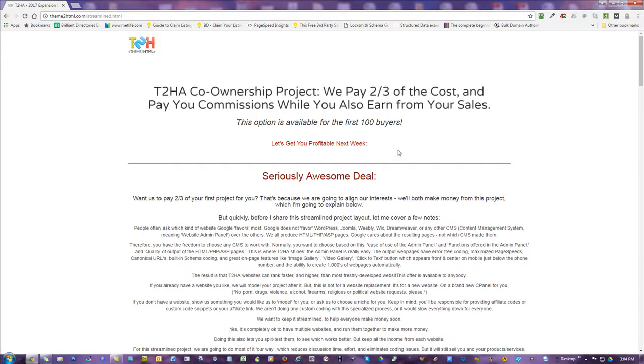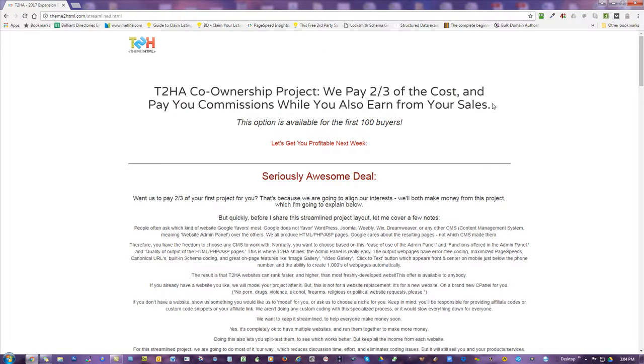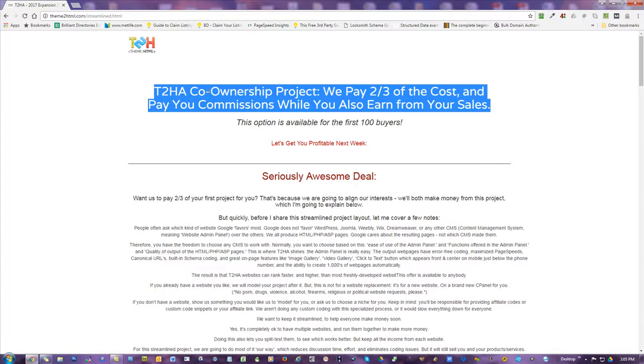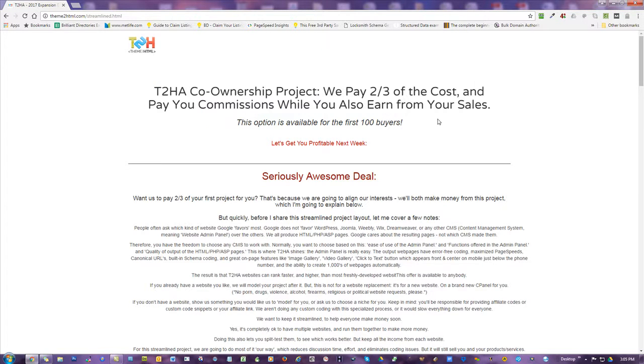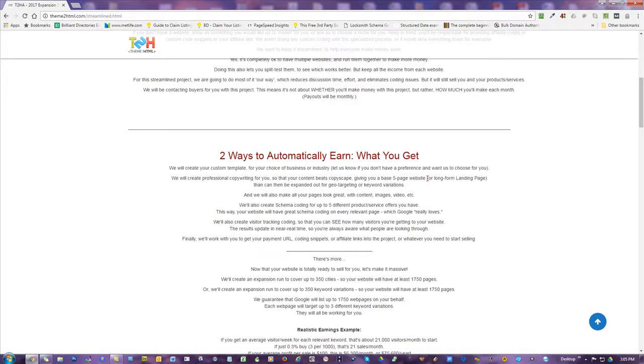So let me just go ahead and break this down real quick. This project has a lot of work involved in it. We're going to wind up taking care of 2/3 of that cost. We're simply going to charge you 1/3 of the price for the amount of work that goes into it. What is it going to do? It's going to get you a full project.